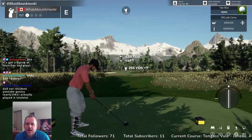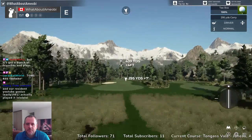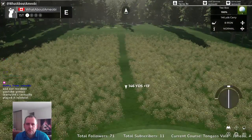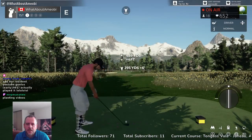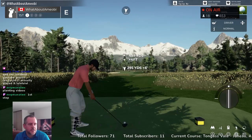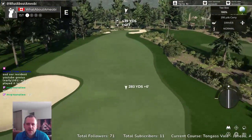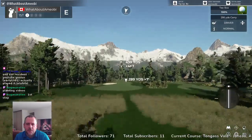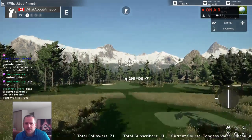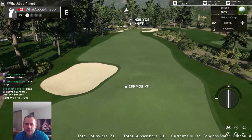Alright, first thing, I'm not loving this planting around the... yeah, I feel like this kind of yellowish grassy stuff is taking away from it rather than adding to it. Otherwise, the hole looks relatively well framed, and the mountains in the back look cool. There's a little bit of sculpting here.